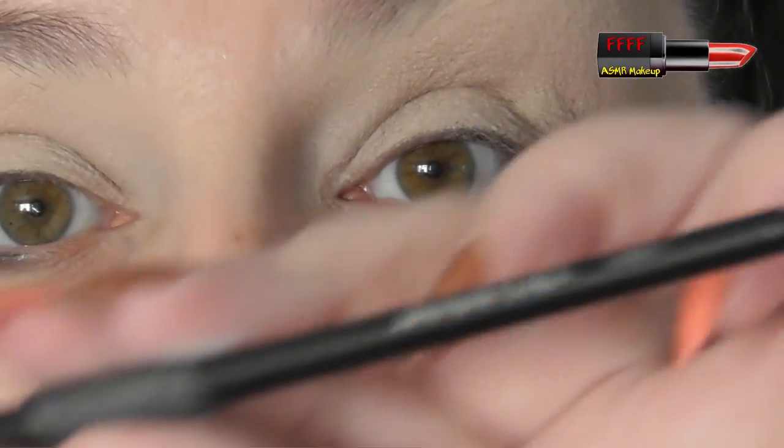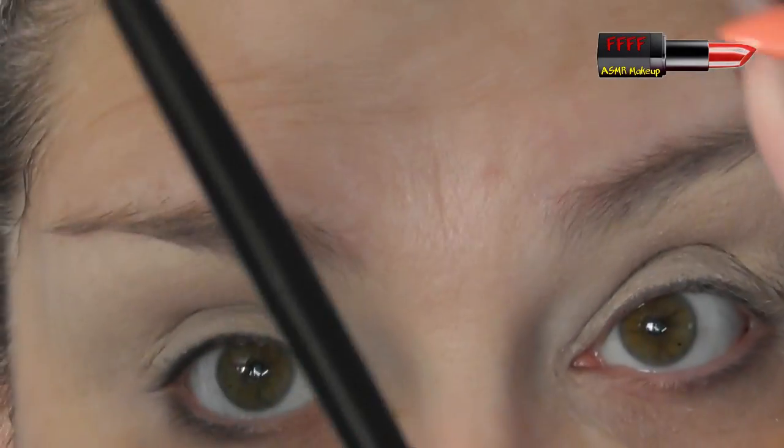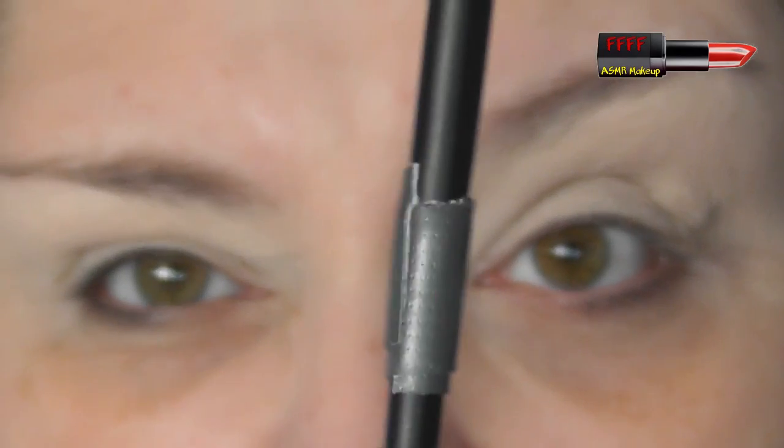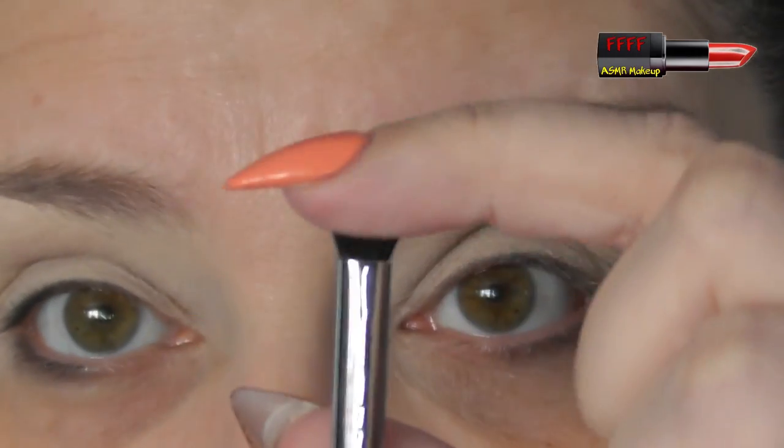I'm going to start off with this Morphe M321, which when it arrived was busted. So thankfully Morphe were very good and they sent me a non-broken replacement. Yeah, okay, see? And I've just kind of gorilla taped round the break, so I can use this one because I do like this shape brush.